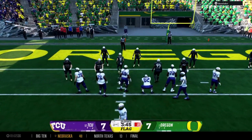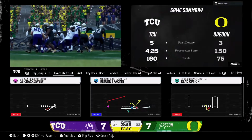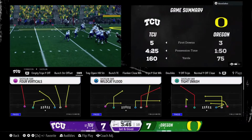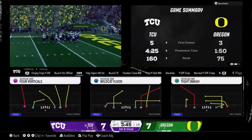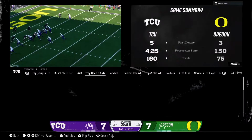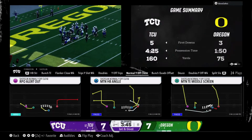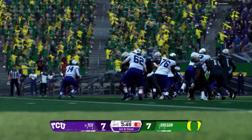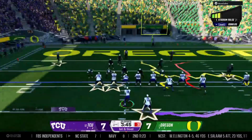Some confusion on the snap count. A false start costs them 5 yards. Pretty easy call for the head coach. He will accept that penalty, of course. And the Horned Frogs come to the line with 1st and goal.